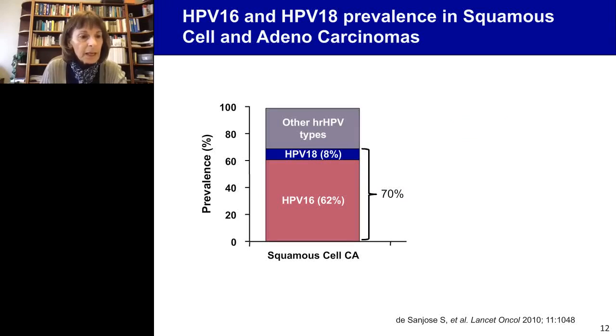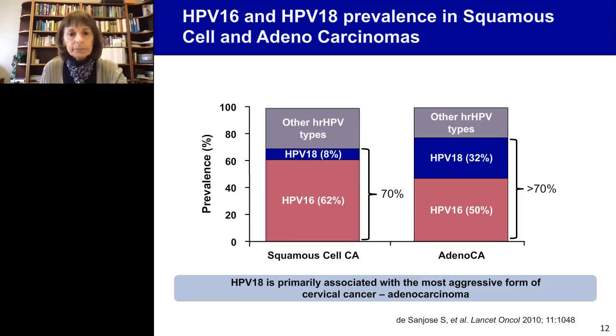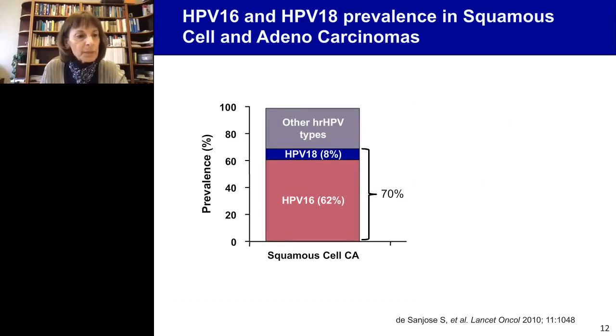Okay. Now, as was mentioned in the introductory comments, HPV 16 and 18 are responsible together for 70% of cervical cancers. And that estimate comes from the data published by Dr. San Jose from Spain, who determined the genotype distribution in invasive cervical cancers from 38 countries, testing more than 20,000 cancer specimens.